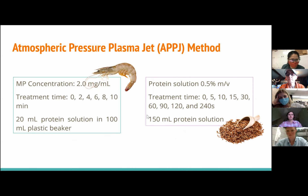Sorry, so we'll talk about these a little bit more individually when we're talking about our papers, but just so that you have this setup in front of you, you can see that the protein concentrations of our different treatments were very different. Leslie's used a 2% concentration and mine was a 0.5% weight by volume. Since Leslie's paper, the shrimp paper, had much higher protein concentration, they also did a much longer treatment time, going from 0 to 10 minutes in increments of 2 minutes, while mine was from 0 to 4 minutes, mostly in 5, 10, 15, 30 seconds. We also are treating different amounts of protein by volume. The shrimp paper was 20 mils, while the flaxseed was 150.